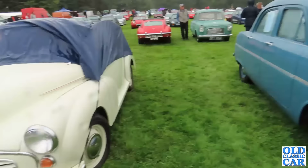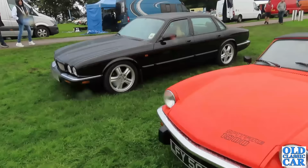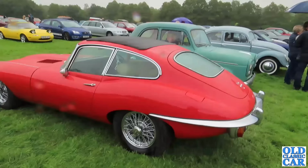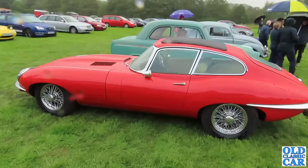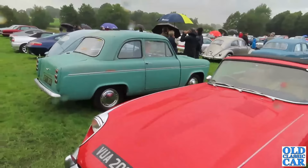A Morris Minor convertible with improvised roof mechanism, keeping the damp out. A little Spitfire, a little 1500. And there's that XJR on the end there. Let's keep going. Rain is horizontal, but never mind. Another 4.2. This is a Series 2 fixed head coupe. It's not a 2 plus 2. This is your standard Series 2 coupe. Very handsome machine. Little 400E alongside that, a little popular.